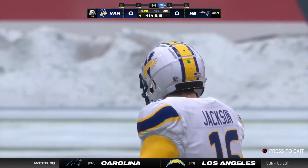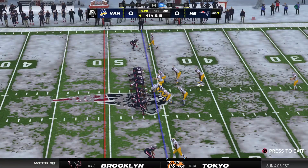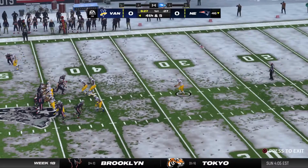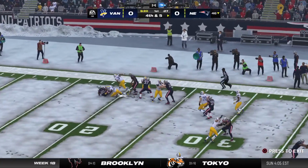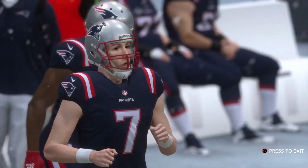I want to see this offense try to spread the field a little bit and utilize the outside third of the field, especially against man coverage. But that time, the defense was up to the task, forcing the incompletion. This is taken at the 15. They'll score that a 36-yard punt, and the Patriots take over.